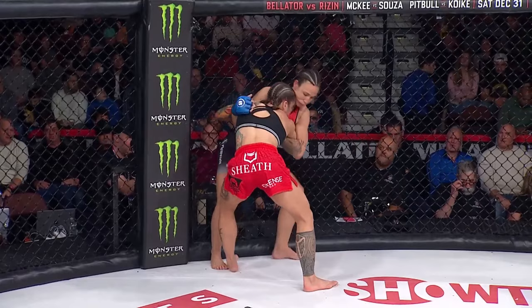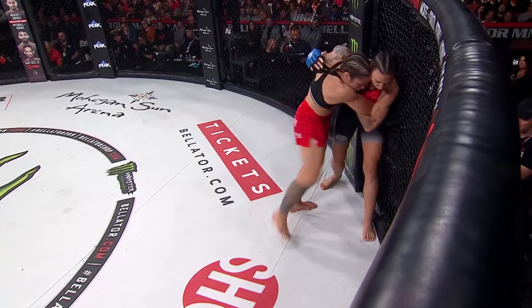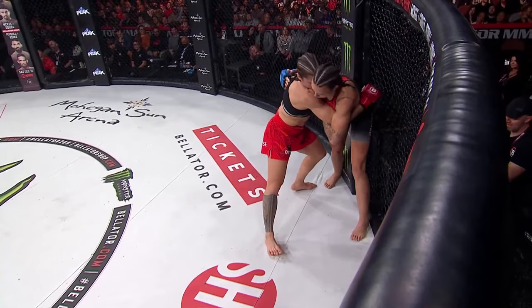She is pinned to the fence here. She's got that underhook. You can see her right arm with the underhook. Liz with her right arm on the other side with an underhook. This is a 50-50 position, but it's Liz that wants this fight here. Juliana does not, so that means that Juliana right now cannot effectively get herself free from Liz.